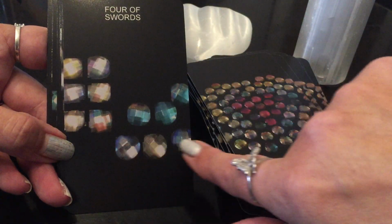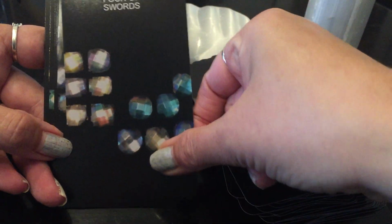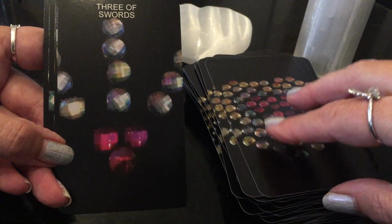Oh, the Four of Swords resting. So this is the stained glass. He's laying here resting on the bed. Three of Swords. Here's a little heart and the swords coming in.